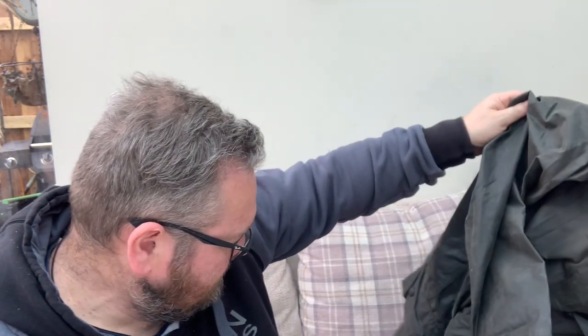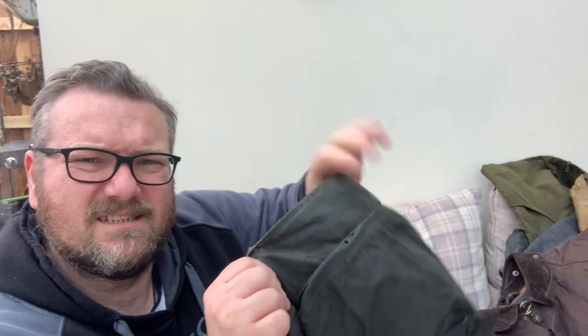Again, this one's a Border. That one is a bit larger. Doesn't have the size on it, it'll be on the label inside. Check the cuffs. Very good. I don't know, that one, £69.99, maybe a bit more. Bit of wear on the lower seam just there. Amazing.